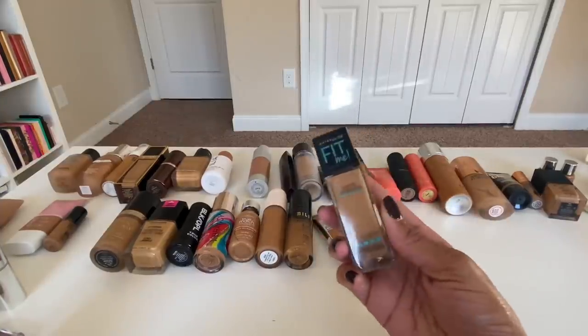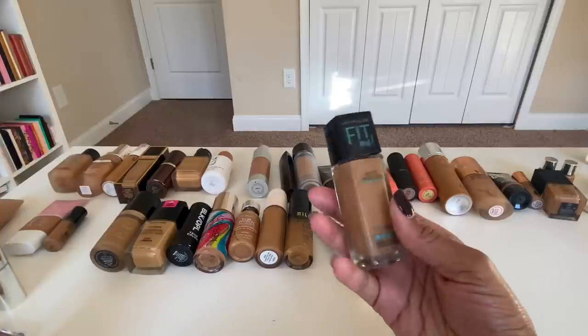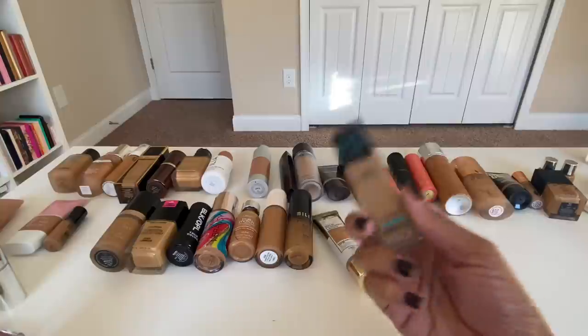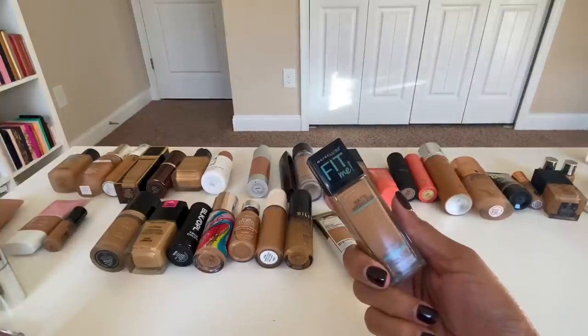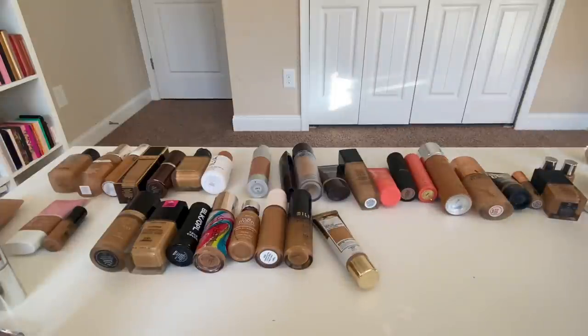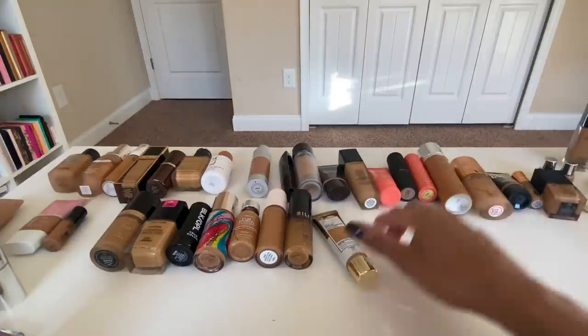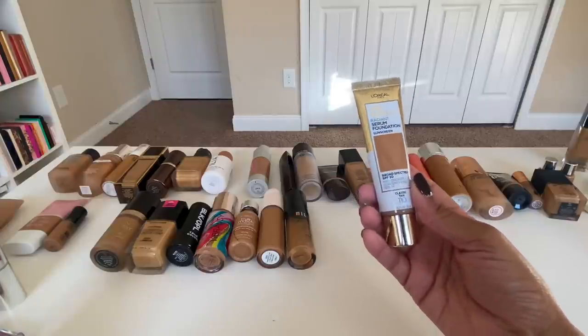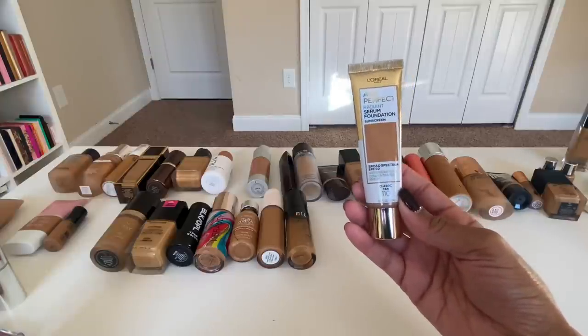Maybelline Fit Me Foundation. This is such a classic. Once again, shade 330. And I don't reach for it, but I feel like it's a classic. So I should keep it. Ugh, maybe pile. Maybe pile.